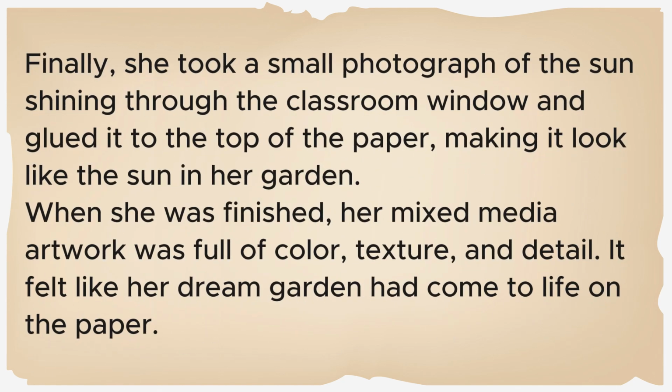Finally, she took a small photograph of the sun shining through the classroom window and glued it to the top of the paper, making it look like the sun in her garden. When she was finished, her mixed media artwork was full of color, texture, and detail. It felt like her dream garden had come to life on the paper.